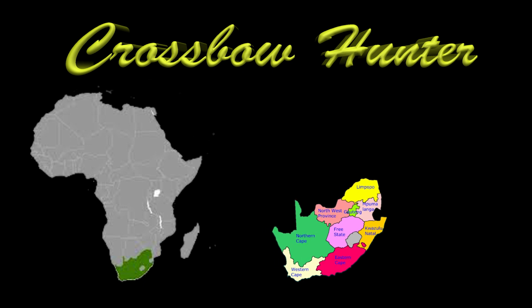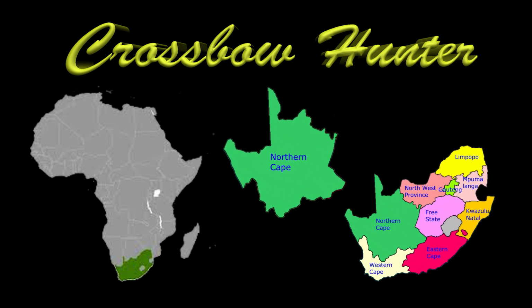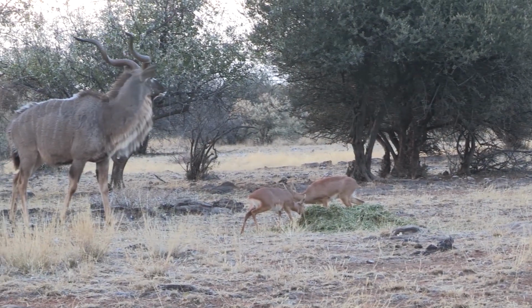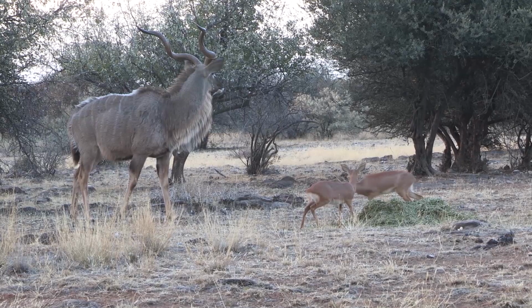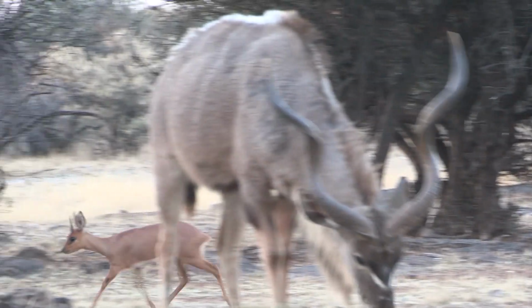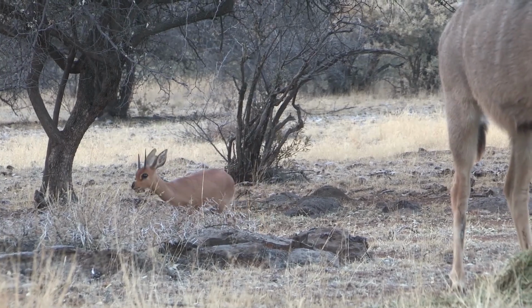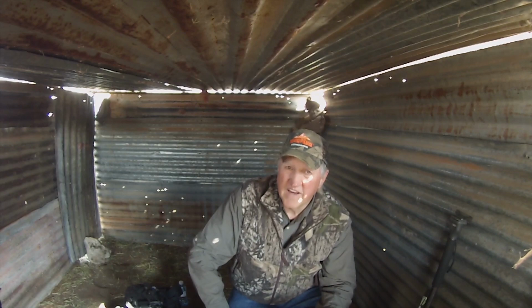This episode finds me once again in the northern Cape province of South Africa. I'm in pursuit of the tiny Steenbuck. Well, we're in the blind where I shot my kudu late yesterday afternoon. During that hunt, I saw this real nice Steenbuck. He's about 4 inches, and that's considered a trophy in anybody's book. So I'm set up here again tonight, and hopefully he'll show up.